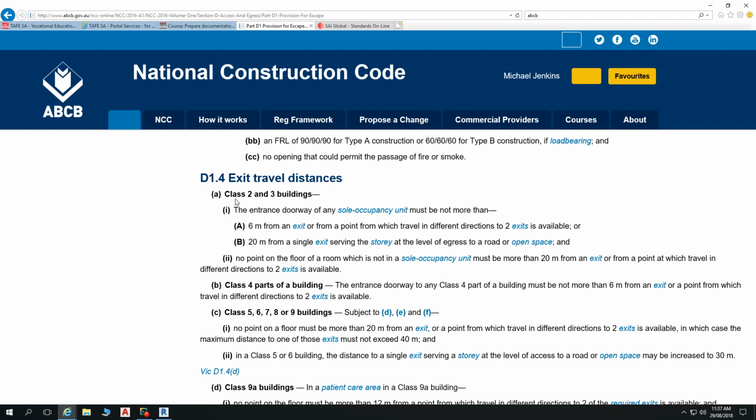So what that means, no point on the floor of a room which is not in a sole occupancy unit must be more than 20 metres from an exit or from a point at which travel in different directions to 2 exits is available. What that means is the 20 metres from a single exit serving the story at the level of egress to a road or open space.